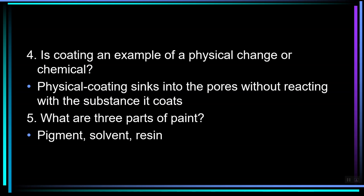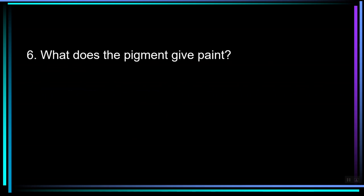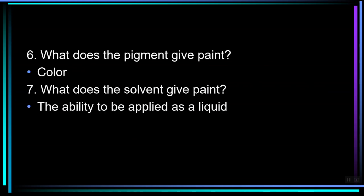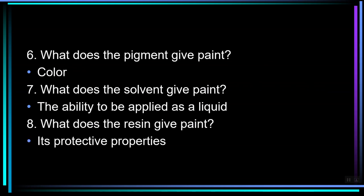Resin, what do you think the resin does? What's the job of the resin? If the solvent gives us the ability to stick it on there, what does the resin do? Close. Nope. What does the pigment give paint? Color. What does the solvent give paint? Its ability to be applied. And what does the resin give paint? Its protective properties. If it wasn't for the resin, you could probably dig your nails in there and chip off the pigment. But the resin allows it to stick much more tenaciously onto the wall.